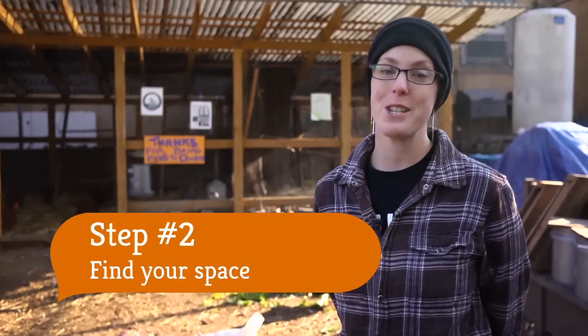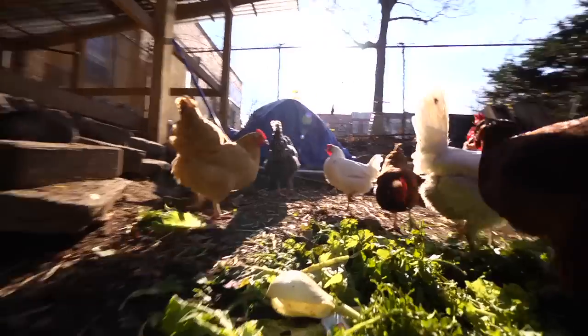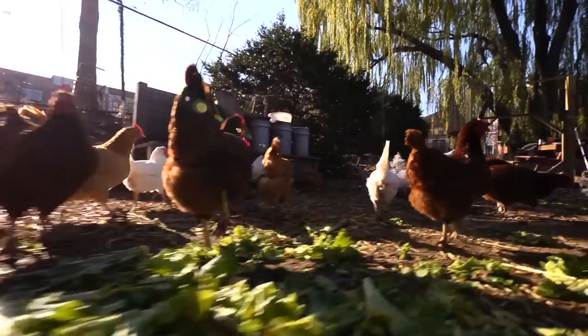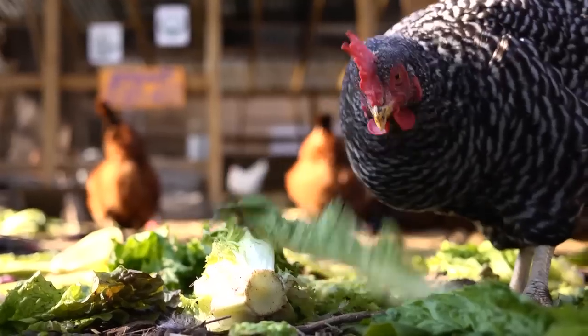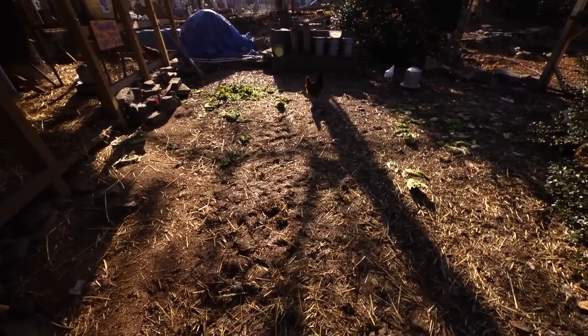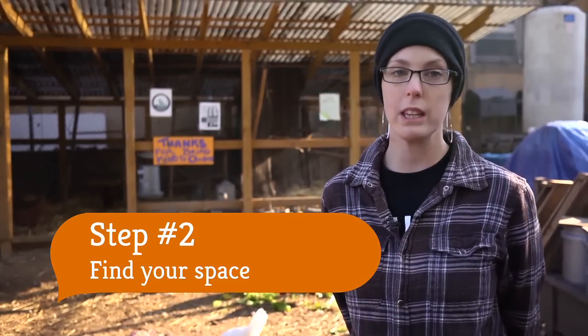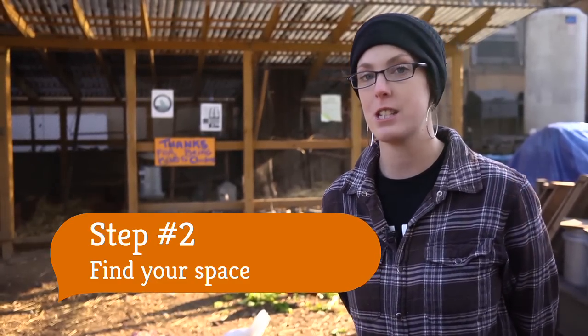The next thing you need to do is figure out where you're going to keep them and how much space you actually have. Chickens need a lot of space to roam around and have a healthy lifestyle, and so you want to look for a place that has at least 20 square feet per bird, and you never want to have less than 3 birds. So you're really looking for a space that's at least 60 square feet.